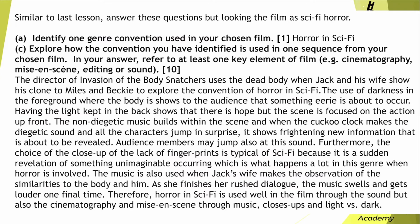So if I point out the sort of thing that you should look at, then make sure firstly that you state the scene that you're looking at. So the one that you're going to look at is the pod discovery scene. Okay, then I mention the film language, the use of darkness in the foreground, okay? And then I've also mentioned the effect, what the meaning of that is on the audience.